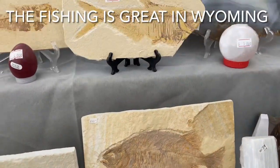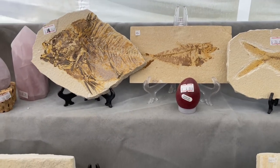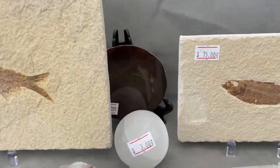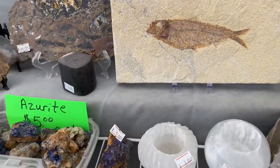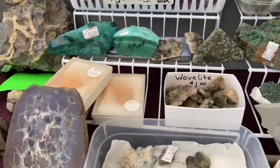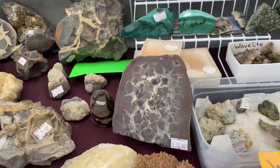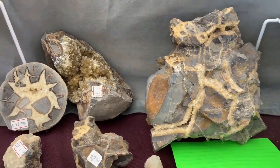Checking out the fossil fish that come from Wyoming. These quarries are super fun to go to. That's a knightia right there. Super fun to go to and dig out the fish. Got to do that once. It's one of the funnest, dirtiest jobs you can do. Yeah, it is dirty, for sure. It was definitely an ibuprofen day after that, too. Yep.